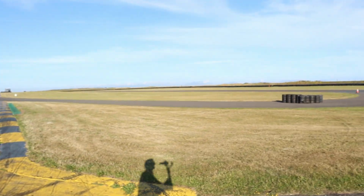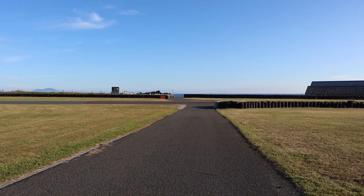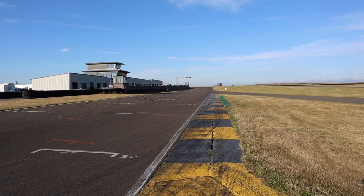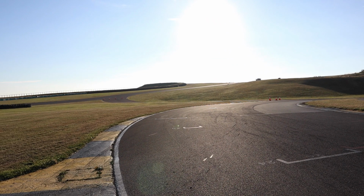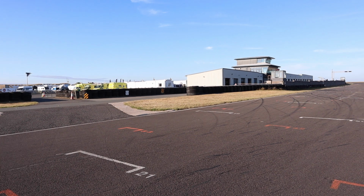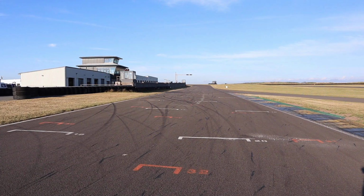Now what I'm going to do is show you how close we are to the actual ocean. All you have to do is go past those tires there and you are pretty much on the beach. And this is the main straight. The main straight here at Anglesey, look at that, my goodness me, absolutely stunning. When you come from there, that part down there, you can just see the ocean. Sometimes you really have to not look at the ocean and just concentrate on the track, but the straight here isn't very long to my surprise.